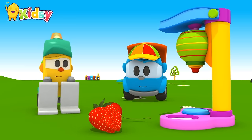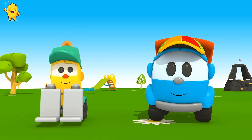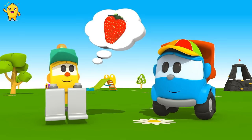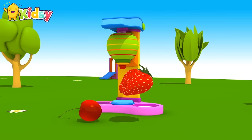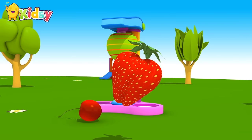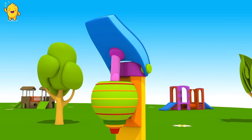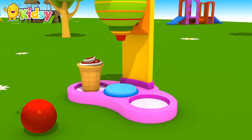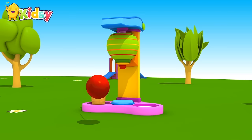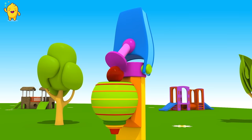Lifty, what ice cream do you like the most? Strawberry or cherry? Huh? Strawberry. Let's pick off the green tail and make strawberry ice cream for Lifty. And now take a cherry. Let's make cherry ice cream for Leo.